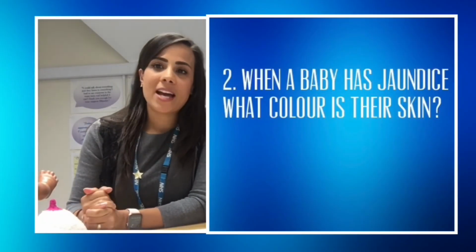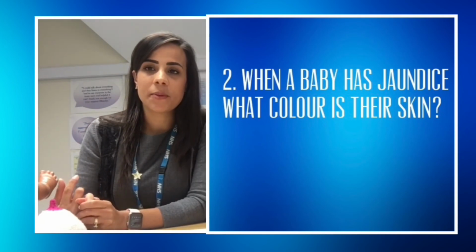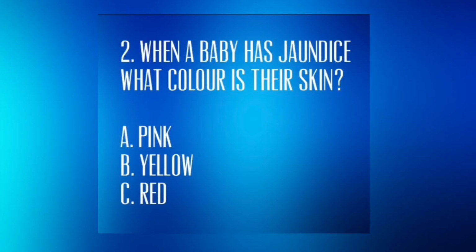So when a baby has jaundice, what colour is their skin? Is it A, pink, B, yellow, or C, red? The answer is yellow.